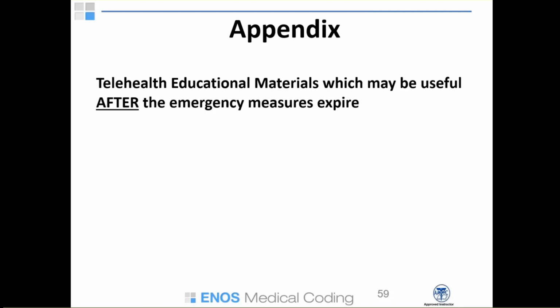Do providers need to submit the 1135 waivers to CMS for telemed billing? No. Can specialists do their normal E&M follow-up visits and inform the patient that they're now offering telehealth without the patient initiating the visit? Yeah, we already addressed that, sorry. That's okay.